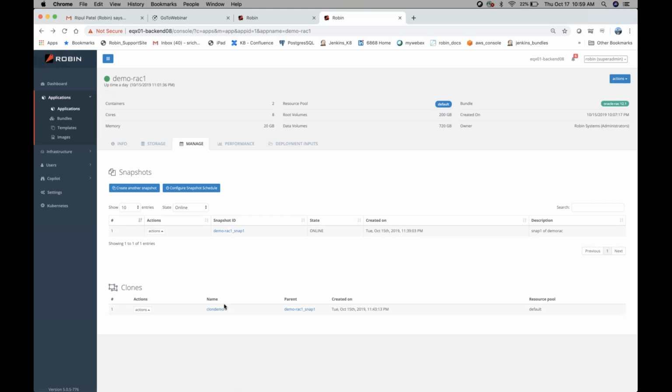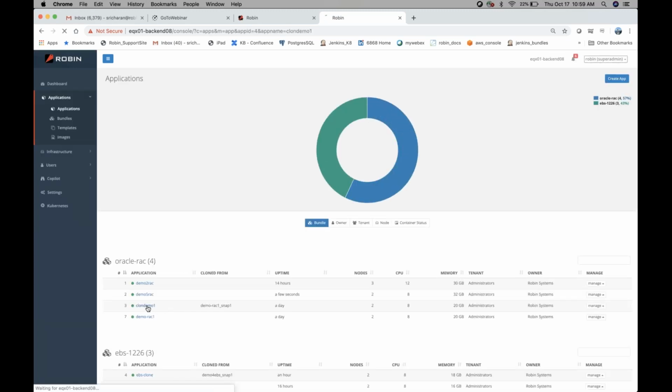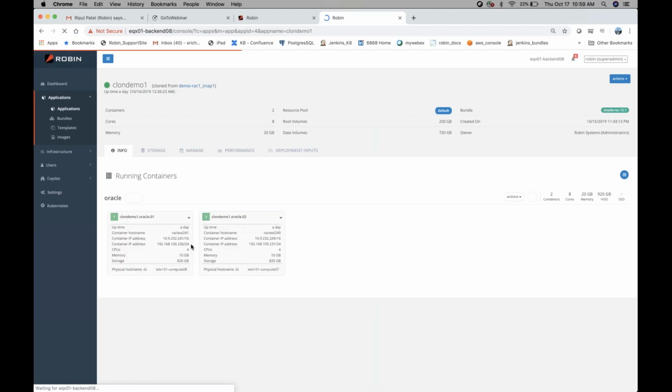So all the functions, if you see, this is the clone based out of this one. Let me quickly take you to the clone. So if you see the clone app, this is a clone app which is running, and these are the resources that are designed. And you would just connect to the container the way you connect today to any VM or physical server.